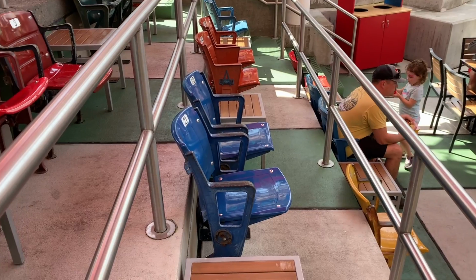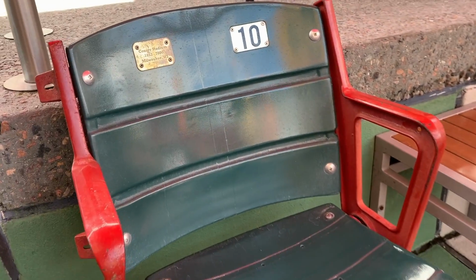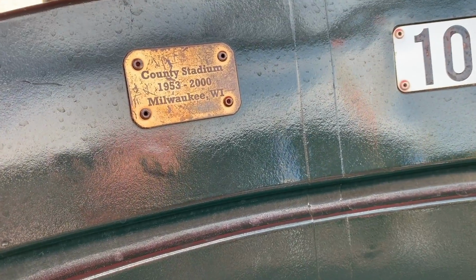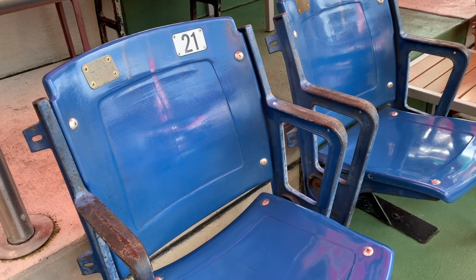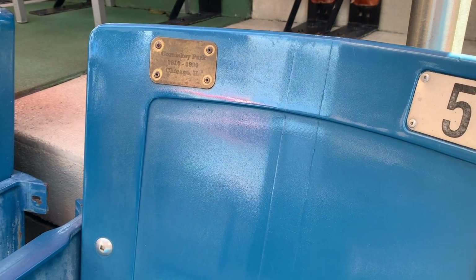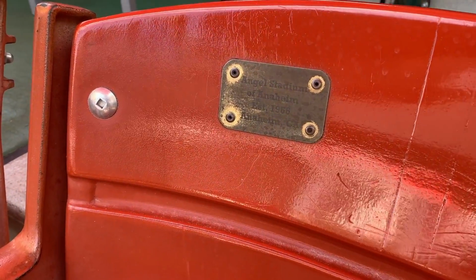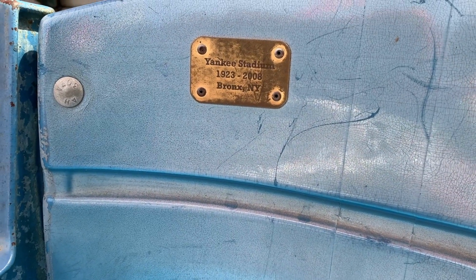So if you miss having a New York dog while sitting in a stadium seat from Shea Stadium, you can do that. You can sit in a stadium seat here from the old County Stadium in Milwaukee, which was torn down years ago. You can sit in the seat from Fulton County Stadium where the Braves used to play. It's a really cool spot. It's a really cool Easter egg that I kind of stumbled upon. And I don't think a lot of people know about this, and it's a really cool little piece of baseball history to come see in a place that you really wouldn't expect.